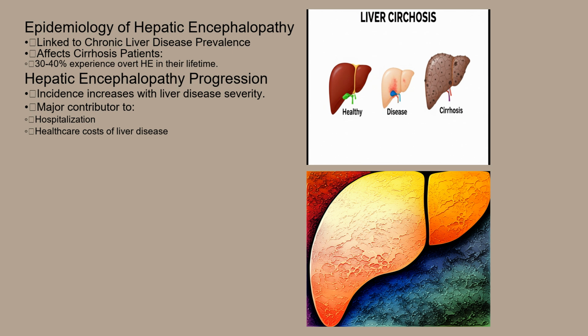When it comes to epidemiology, it's closely tied to the prevalence of chronic liver disease. Hepatic encephalopathy affects a significant portion of individuals with cirrhosis. Studies suggest that approximately 30 to 40% of people with cirrhosis will experience at least one episode of overt hepatic encephalopathy during their lifetime. The incidence rises as the severity of liver disease progresses. It's a major cause of hospitalization and healthcare costs associated with liver disease.